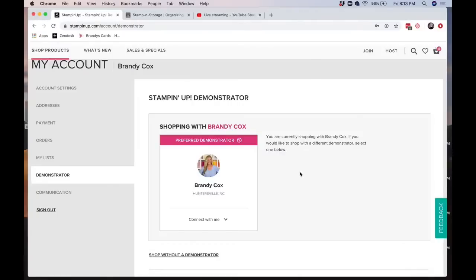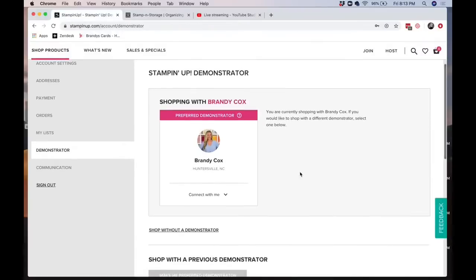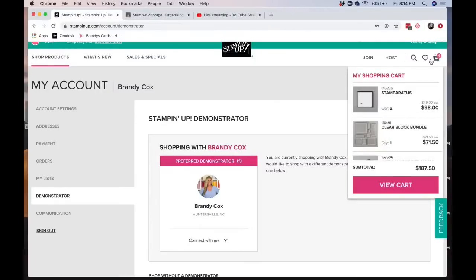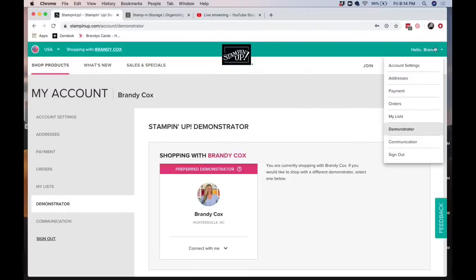Now, it's my impression that they're still going to ask you several times, you're shopping with Brandy. Anyway, that's how you change demonstrators, and that's really good for you to know. So let's go back up here to Hello Brandy. I've changed my demonstrator. Over here on the left, it says shopping with Brandy Cox, so I can see who I'm shopping with.